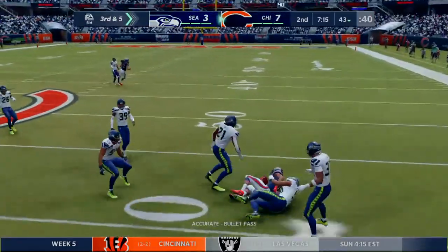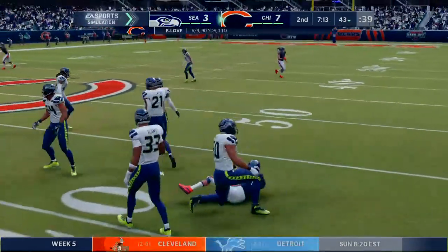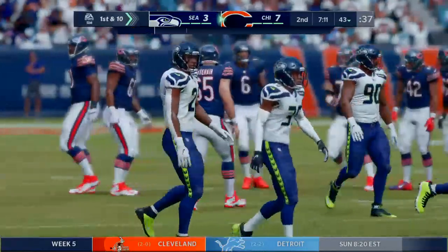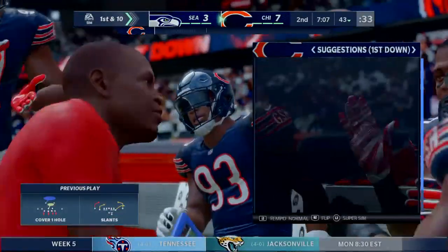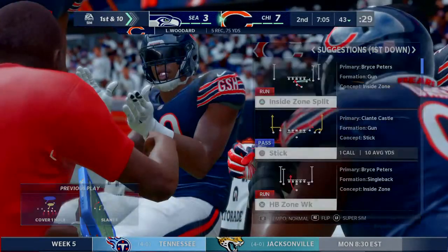Gets it to Brown, complete. And he's taken down at the 43, but not before picking up the first. 75 yards receiving for him now. And it's a first down.